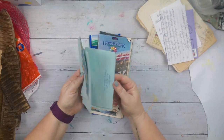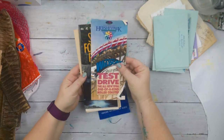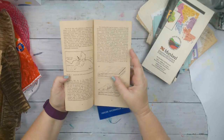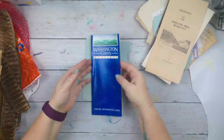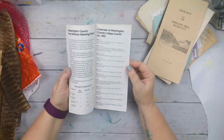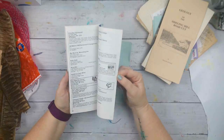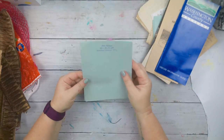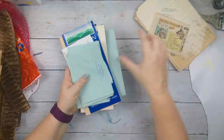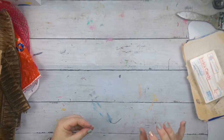And then I found some stationery that has my grandparents' old address on it, as well as things from amusement parks and maps, just all kinds of brochures and stuff that was just sitting down in their in-law suite. My grandparents lived with my parents until they died. And so there was an in-law suite downstairs that was just full of all this stuff. Again, some old stationery just with my grandparents' address on it. But just things that I thought, oh, I can use those in a collage, and now they're not bound for the trash can.